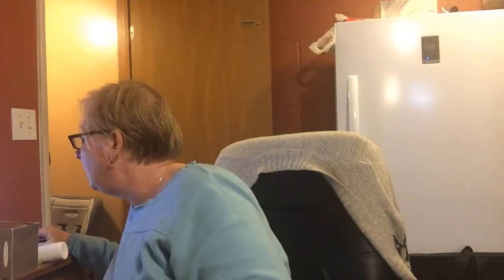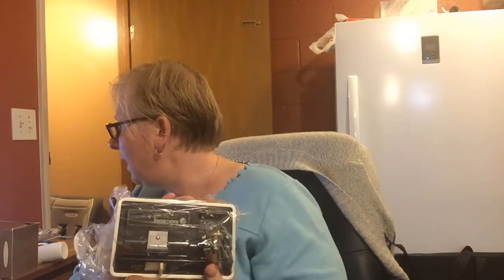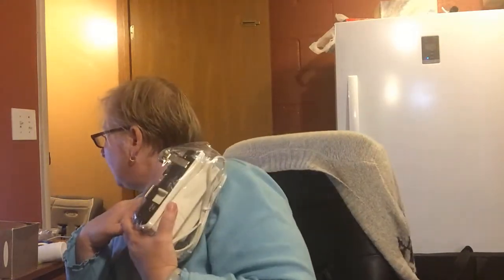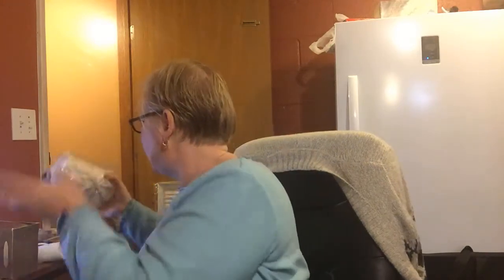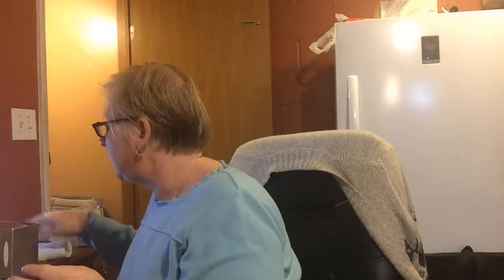So, this is a Black & Decker Space Maker can opener, and it's really for parts, and that's how I sold it, because it's really kind of grungy and rusty, and there's no bracket. So, I sold this for $21.15. I sold this Beauty Counter hydrating body lotion. This is sealed, and I took a best offer of $14 on that.